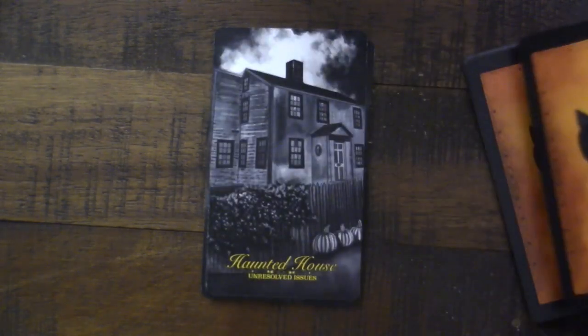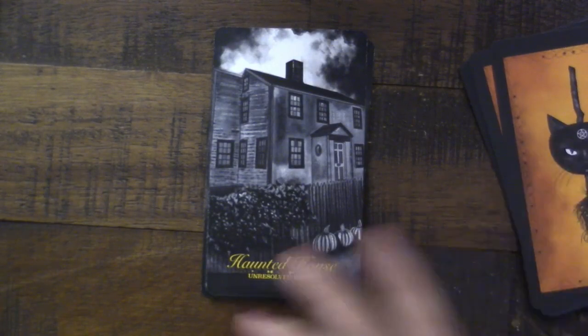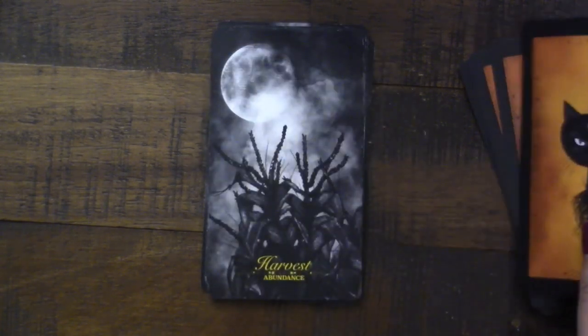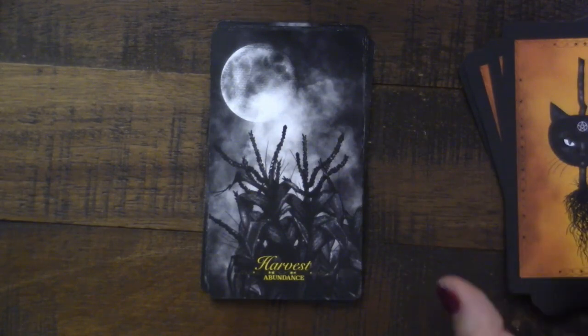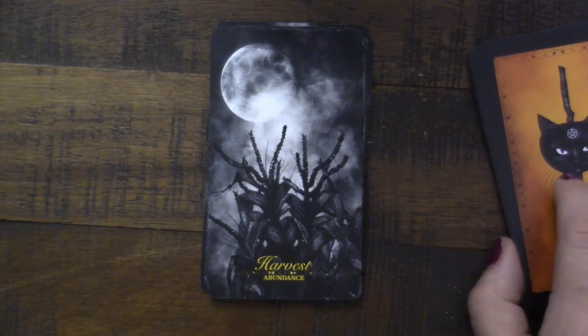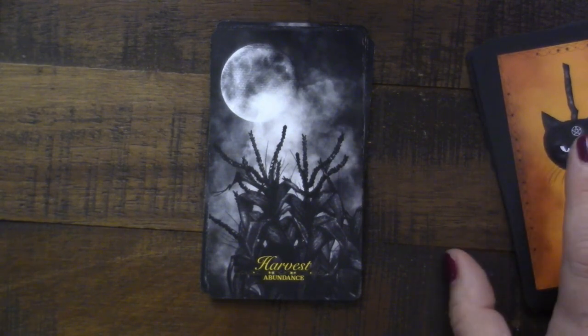I love pumpkins. Haunted house for unresolved issues. There's things that are there that are not resolved. You're going to have to do the work to be able to resolve them. Love it. Harvest for abundance. I love a harvest card in the dark, right? How awesome is that? Going into a cornfield at dark is awesome. It's very creepy, it's very scary, and it's very fun in a way, but I love this, right?